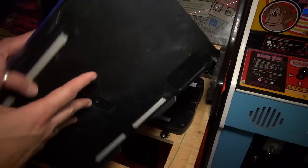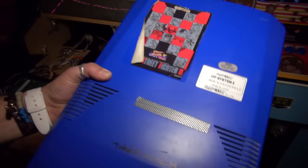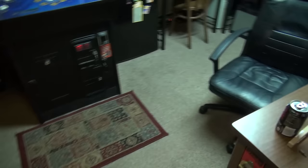Does it even say on here? I don't know. It doesn't matter. But let's bring it over here. This is what we need to work on, okay? The battery is in here. And so we're going to replace the battery. We have 1 hour to replace the battery, okay?